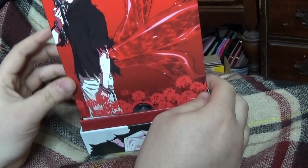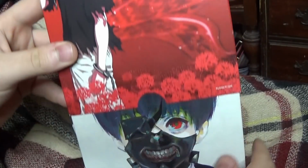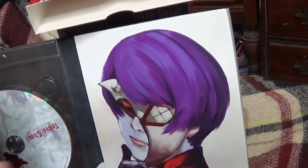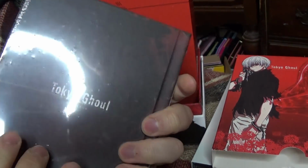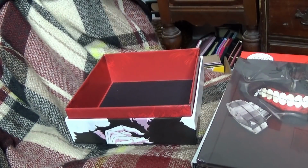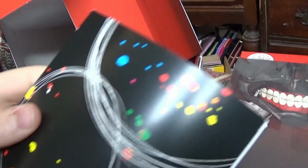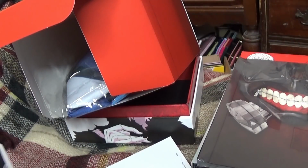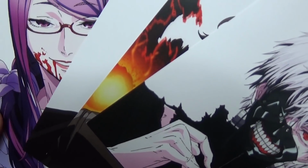Here we have the actual DVDs. You have the main character on the front, and then you have him wearing his mask, and it just folds out beautifully. Beautiful art, beautiful collection. There's a hardcover book that I haven't opened yet. And then on the inside, we have a blank notepad, which I think is a reference to one of his favorite artists, or authors, I mean. And then we have just some art prints, which I think are really cool.